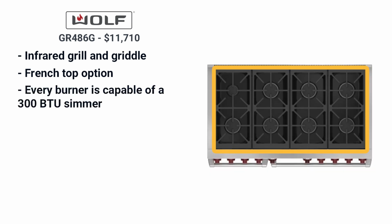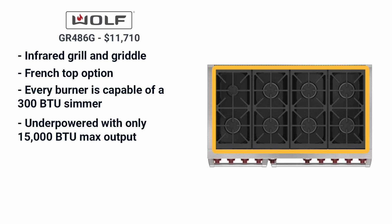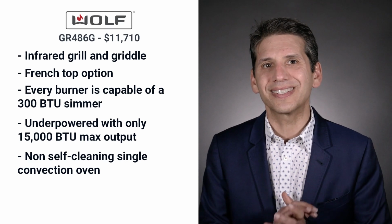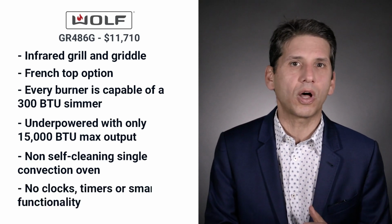The simmer is excellent as well, with every burner capable of 300 BTU. However, the all-gas model is a bit underpowered, with only a 15,000 BTU max. Wolf's all-gas is not self-cleaning and is simple single convection with no clocks, timers, or smart functionality.